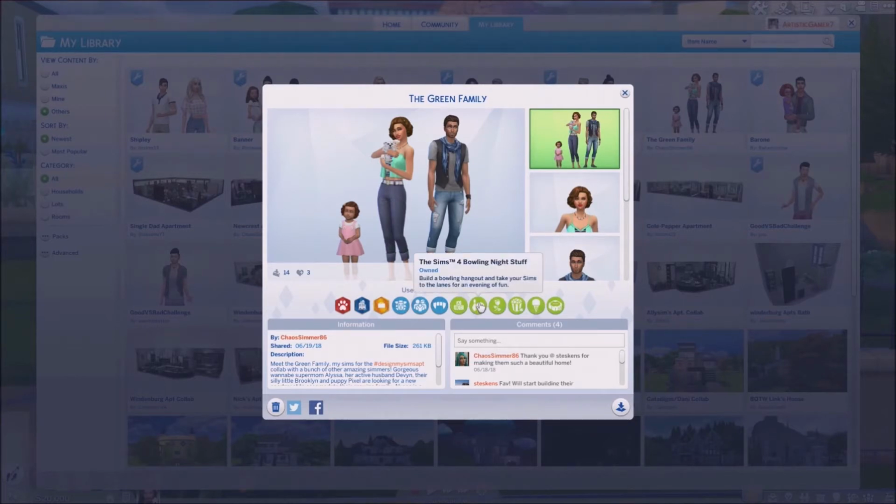This is the Green family. This one was made by ChaosSimmer, who was in my last collab, and she's in this one again. She does not have a YouTube currently. She is wanting to eventually start a YouTube, and as of right now, she just has Tumblr and Twitch.